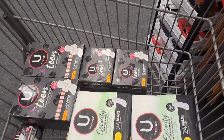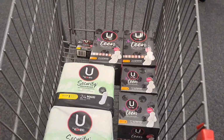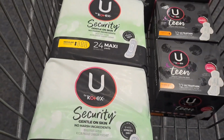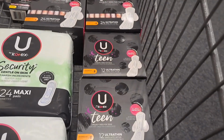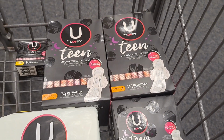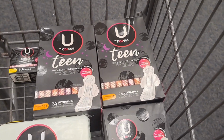Okay guys, so these are all the Kotex that I grabbed. I grabbed some security pads, which were $24 in a pack. And again, they're buy one, get one free. These are like $4 and some. Then I got 2 of the Teens Ultra Thin pads. And then I got 2 of the Teens Ultra Thin, but it's a bigger box, the 24 count.